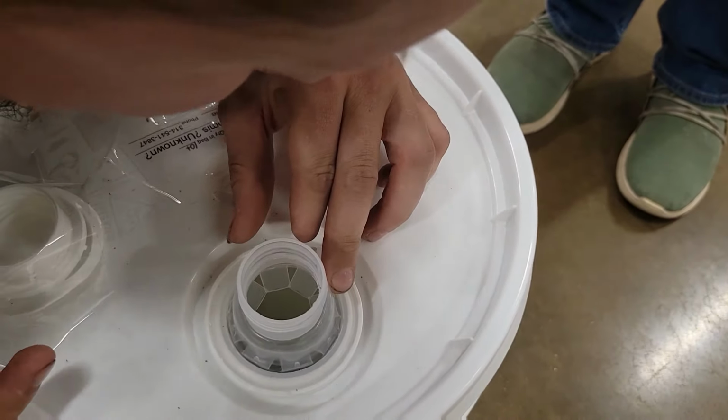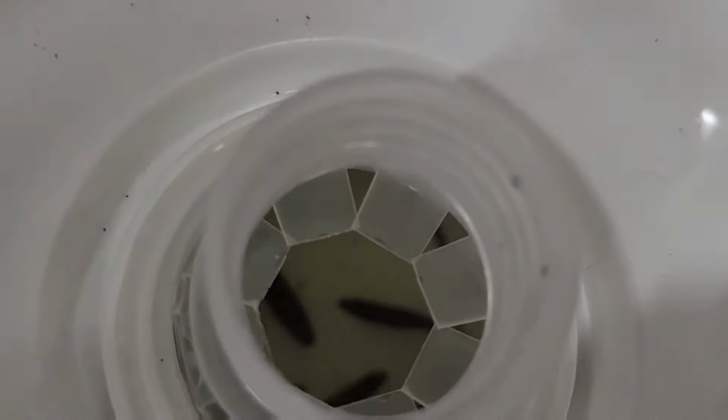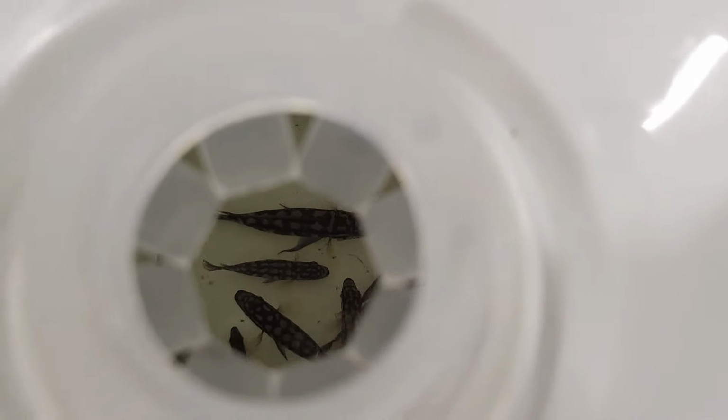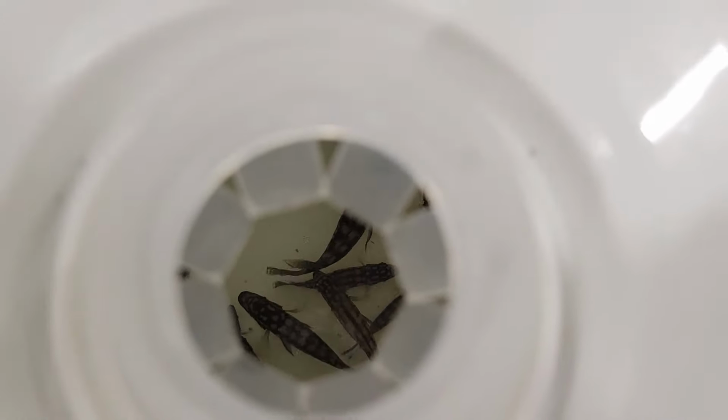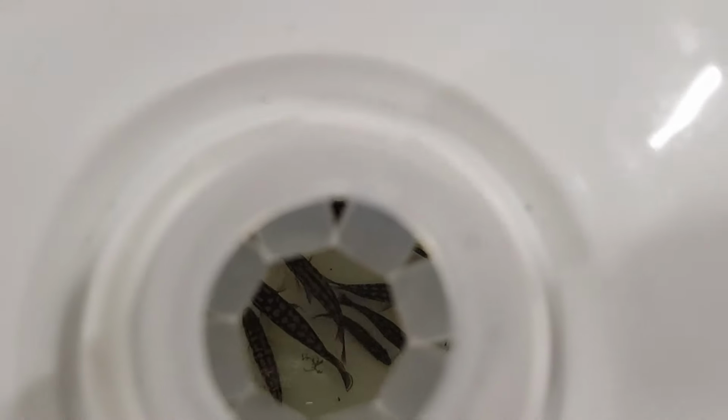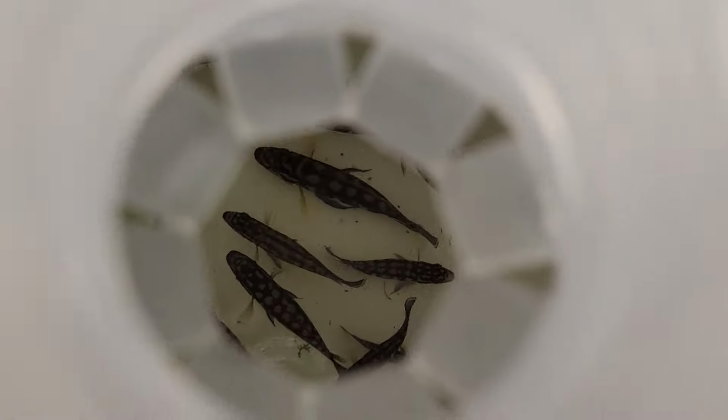Oh my god, dude. Jesus, how many are in here? It's like 10 of them. How much were they? 17? 17. Oh, that's not bad. Like 10 Julidochromis for like 17.